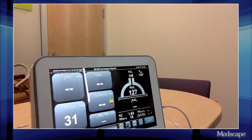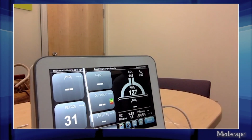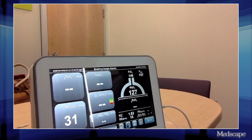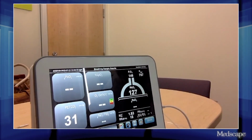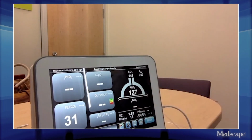And it does some fancy math to essentially extrapolate what the arterial oxygen is by using the pulse oximeter, as well as a couple of fancy equations, the Hill equation, and then a Severinghaus correction. That is what gives you a PaO2, which is displayed as GPaO2 because it's not an actual arterial O2. It's a generated value. And the difference between the arterial and alveolar oxygen, the PAO2 and the GPaO2 is the oxygen deficit.